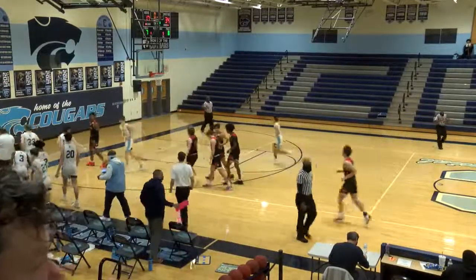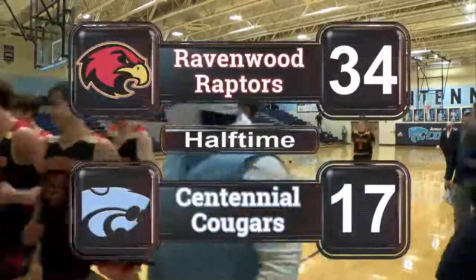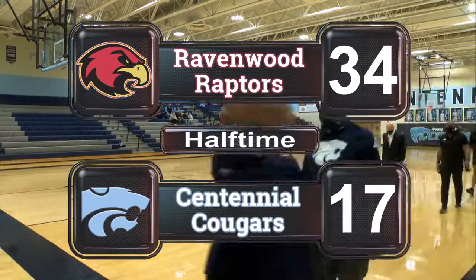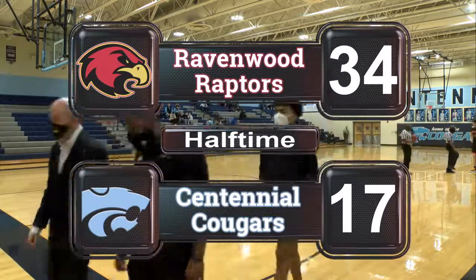So at the end of the half, it's Ravenwood 34, a 20-point quarter, 10-point quarter for Centennial, and they'll go into the locker room. 34-17 is your halftime score. We're back on the other side. Stay with us.